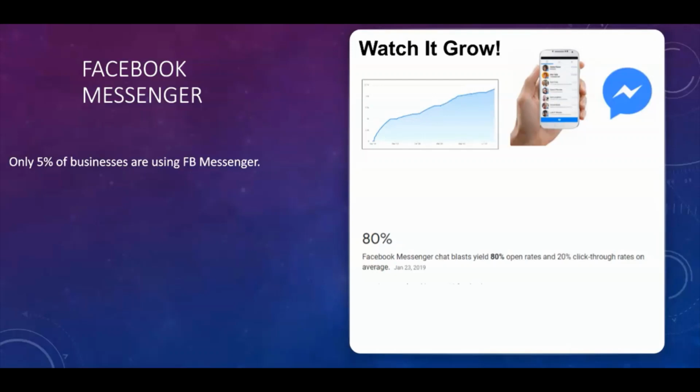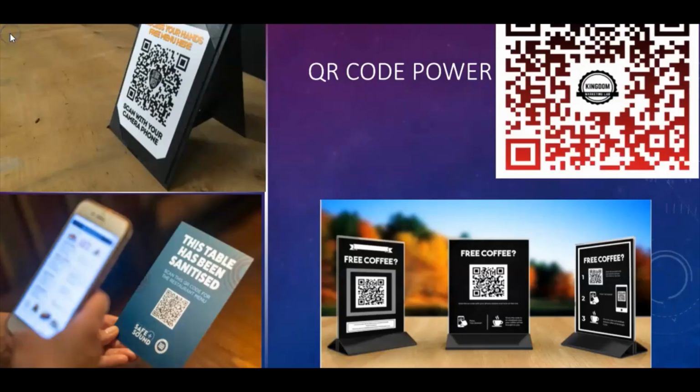Why I like Facebook Messenger is not only can you build a gigantic audience, a gigantic following, but 80% of people open Facebook Messenger messages, which means 8 out of 10 people, when you send them a message, will open it. It's absolutely fantastic. So how we're going to do this is the power of QR codes.